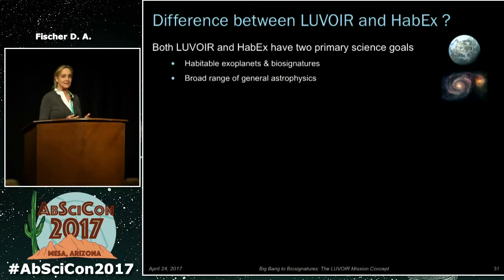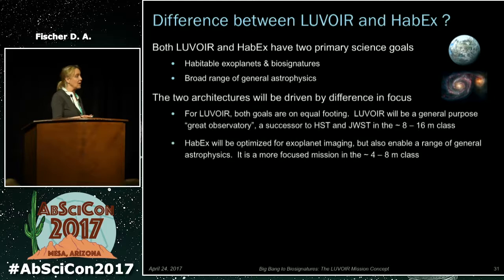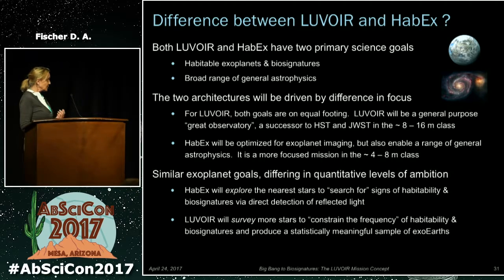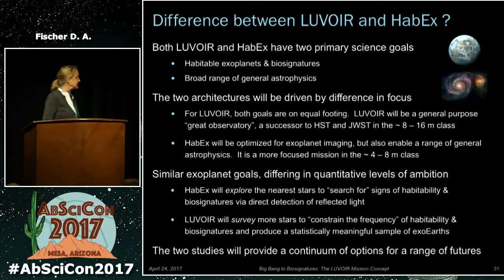So often people ask, so I'll anticipate some questions right now. What is the difference between HabEx and LUVOIR? And we've worked together as a team to try and come up with an answer that we both agree upon. First of all, both of them have the science goal of measuring habitable planets and biosignatures. And both of them have the goal of doing broad astrophysics. It's really more a matter of quantity, how much you'll be able to do with the smaller telescope and the larger telescope. So similar goals, but different quantitative levels of ambition for these two studies.